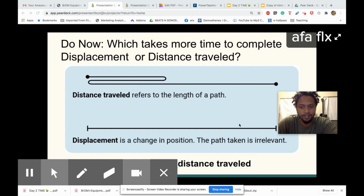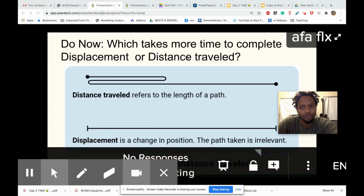Good morning, class. So today, guys, we will be going over all the formulas that we have learned, and we're going to put them into practice today. So here's your do now question. What you're going to do is be on Pear Deck, and you're going to tell me which takes more time to complete, displacement or distance traveled.